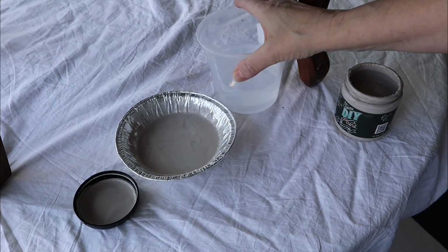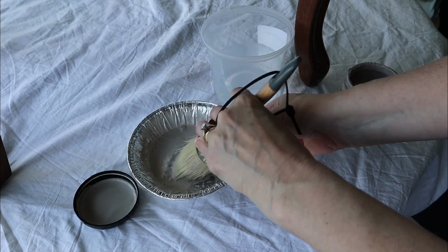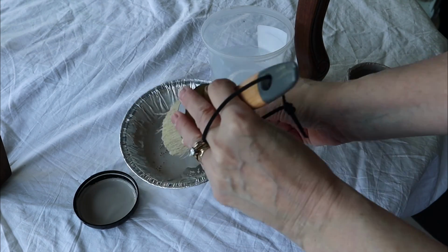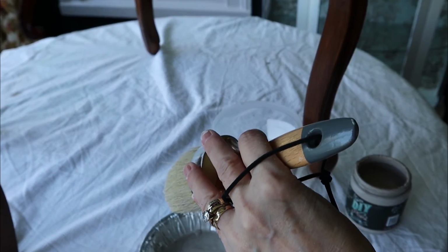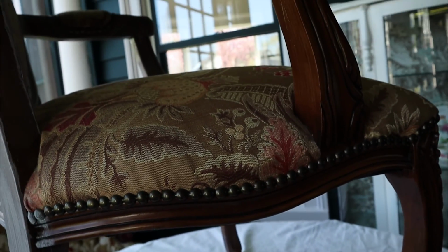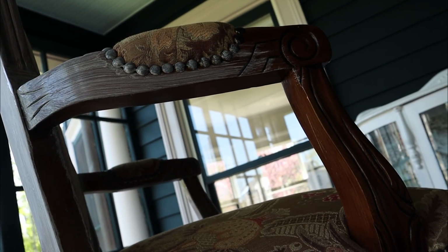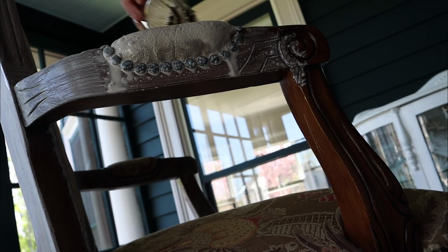So I'm showing you here again, this is the extremely dilute layer of paint, which is mostly water, and that's the first thing I did. So it was basically just to wet the upholstery, and you'll see how dilute and drippy it is when I put it on. And of course, when you see those drips, I would go back over it and make sure I got rid of them so they weren't there in the finish of the paint.